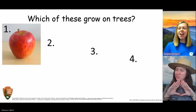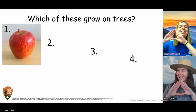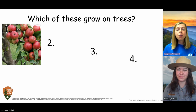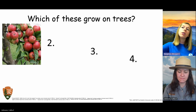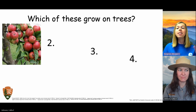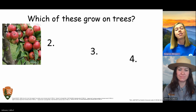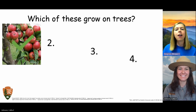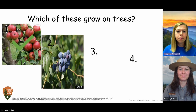Ooh, all right. Yeah, you guys did pretty good. Yes, this does grow on a tree. Maybe some of you guys in the fall have been apple picking. Lots of different orchards you can go to and walk along, pick your own apples, and see the trees that these fruits grow on. So yes, those do grow on trees. Perfect. All right, what's our next item?